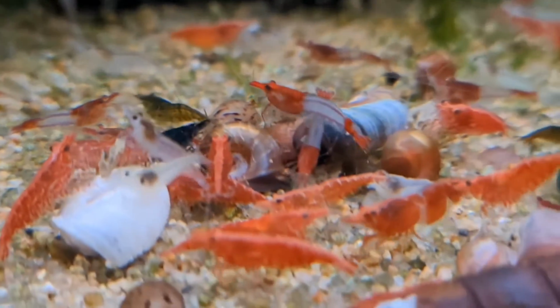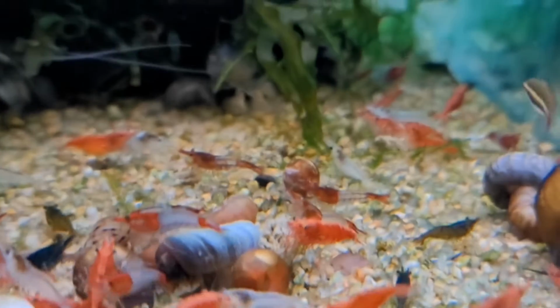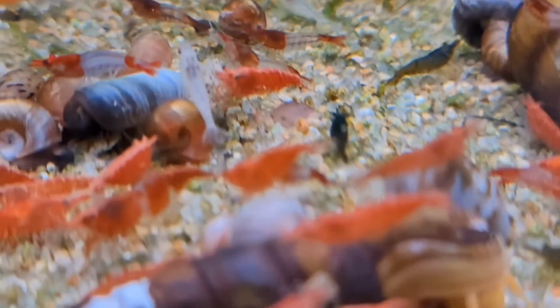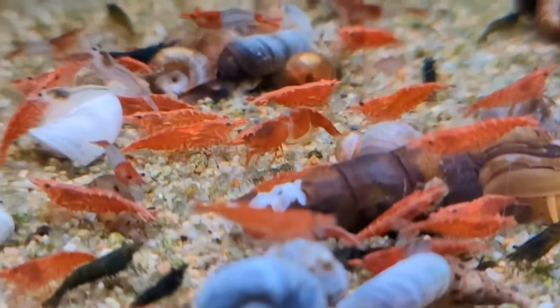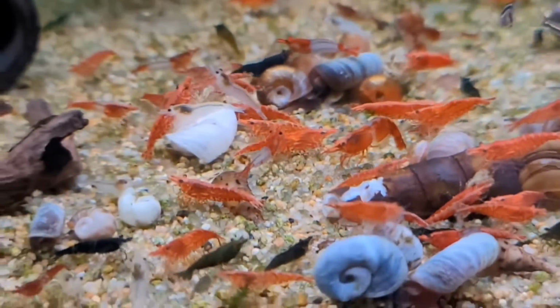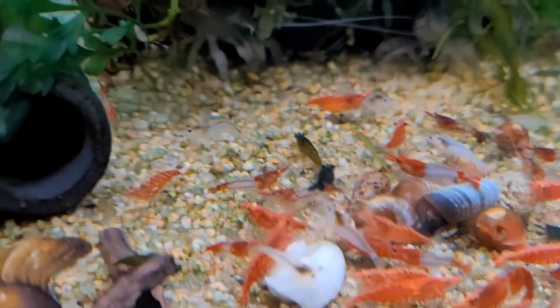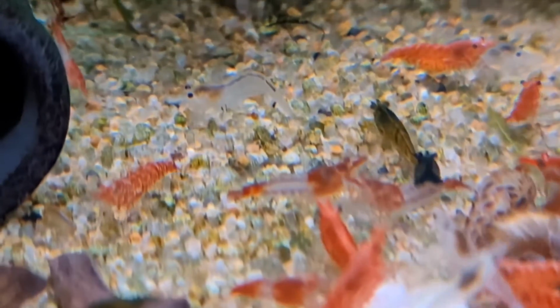Alright, at number 2, we've got the Neocaridina, which is the cherry shrimp, famously known. Now, these probably are the most diverse shrimp there are out there as far as color morphs in the hobby, and they're probably the most hardy of the popular shrimp species.